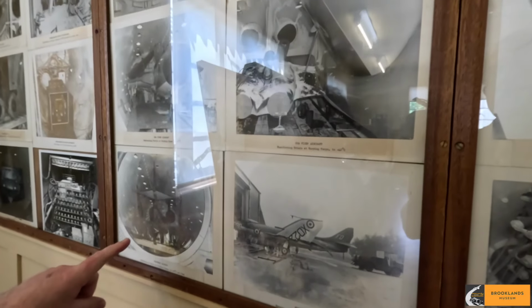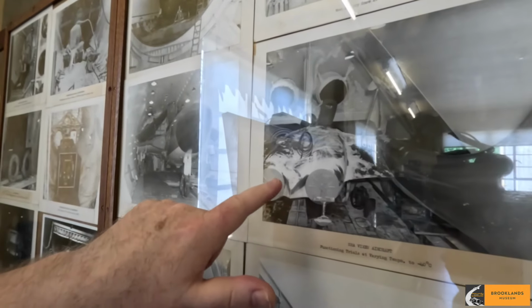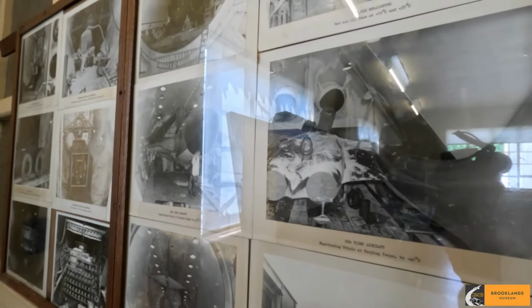So you've got the Scimitar, the Supermarine. You have here the Sea Vixen, which I'm told there was difficulty getting in, even with its folded wings, because the width of the chamber was a bit narrow, so it had to go in at a funny angle.